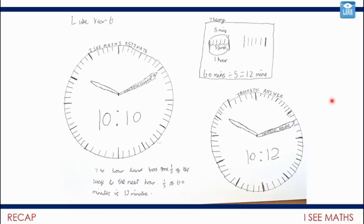So actually Luke has come up with what he thinks is a theoretically more accurate answer. 10:12. Now, that encompasses everything about what I want to encourage you to see. And what a brilliant example to kick us off with today. Thank you, Luke. And well done.